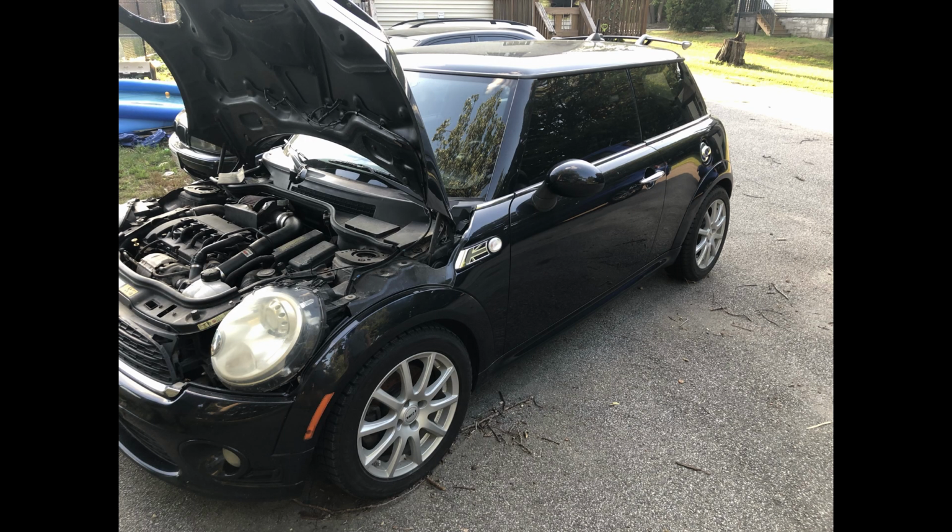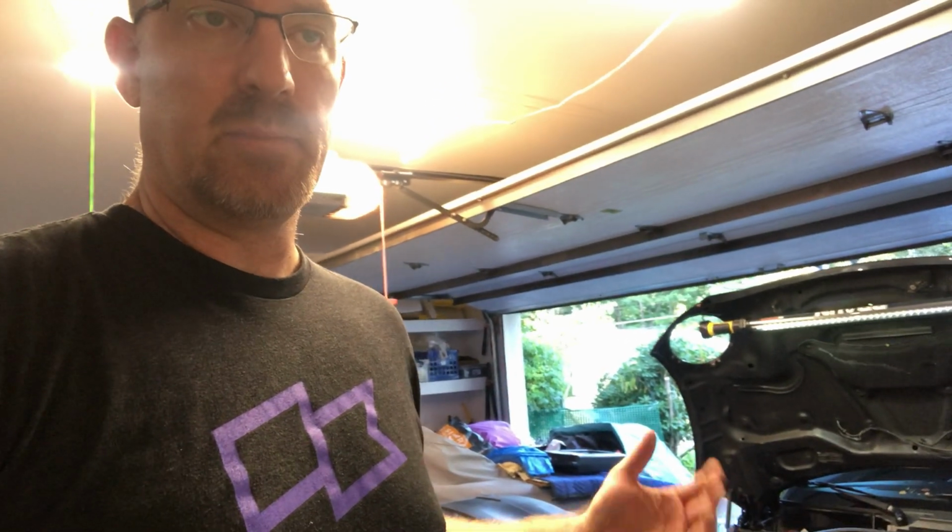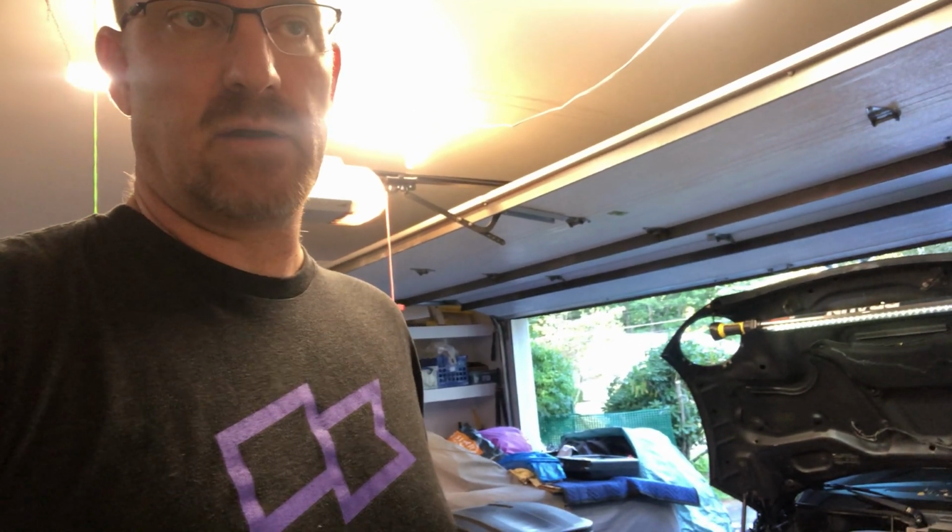So I've got a Mini Cooper S 2009 that I bought for very cheap. I think it had a timing chain noise or timing chain issue, but it started and it kind of ran. In fact, I drove it the other night. When I first brought it home, I got the battery situation sorted out because the battery was dead.